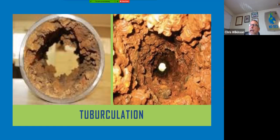So in other words, no amount of flushing is going to remove this. You have to have jetting to remove this. So the flushing is only for systems that don't have this. And what was the second part of the question? What type of leak detection equipment are you using?